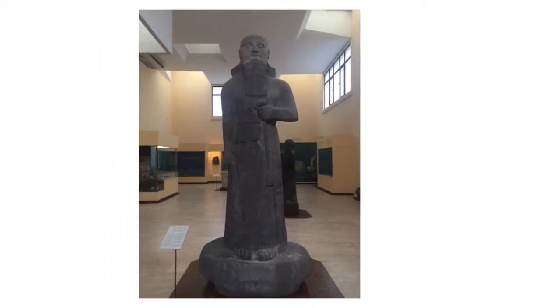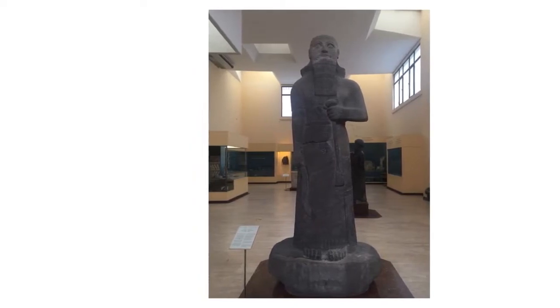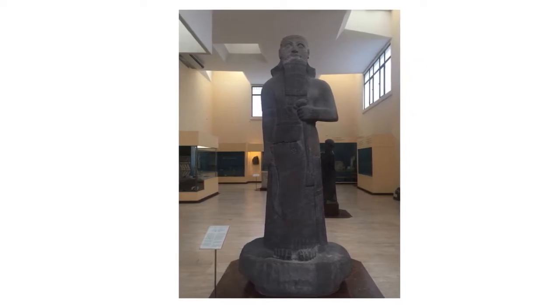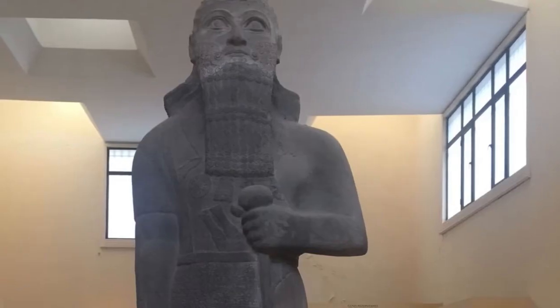Statue of King Shalmaneser III, 858 to 824 BC, Assur, Kalat Sherqat. In the inscriptions, the king gives a brief account of his genealogical titles and characteristics as follows.